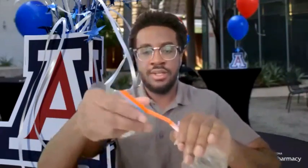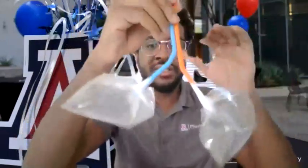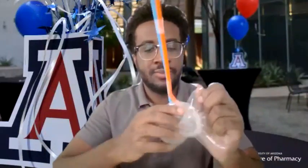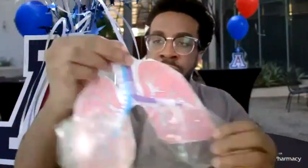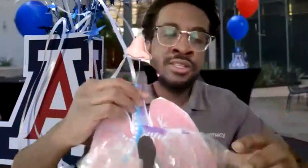Okay, and that's that. And you just blow in. They're inflated. And now this is breathing in. And so when you breathe out, you just gotta squeeze the bags. I think it works better with this one. So yeah, you breathe in through your nose, goes down into the bronchi, which separate into the individual lungs, and that is respiration.